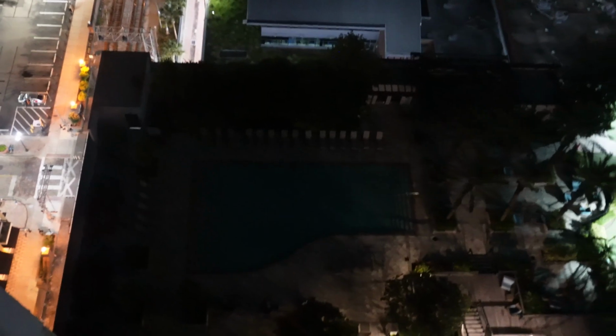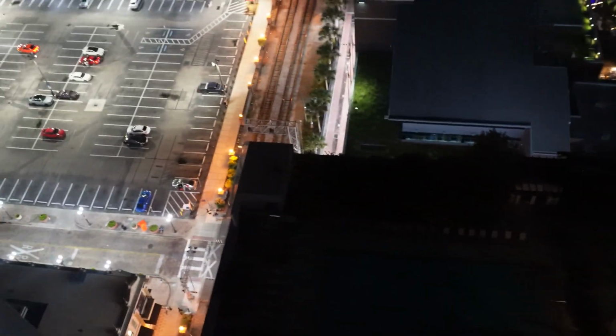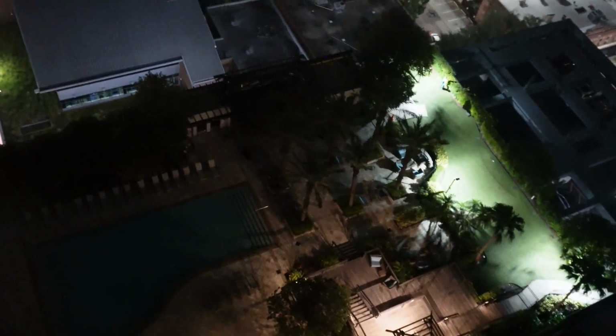If you look down, you can see where the pool area is, and also that's gonna be where the dog park area is right there, which honestly comes in clutch living downtown, because if you live downtown in any major city, you know that there's not many places that you can take your dog out to pee and whatnot, because there's just not much grass downtown. So this is probably the biggest reason why I even signed here in the first place.